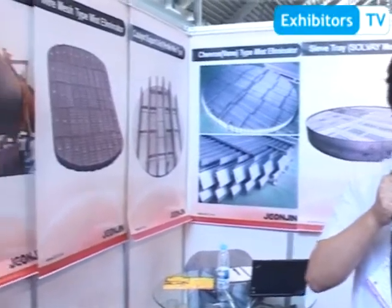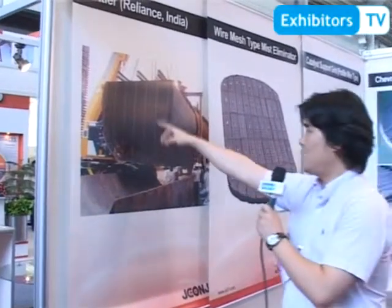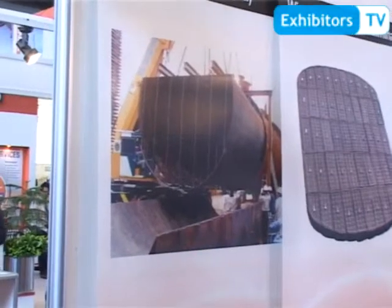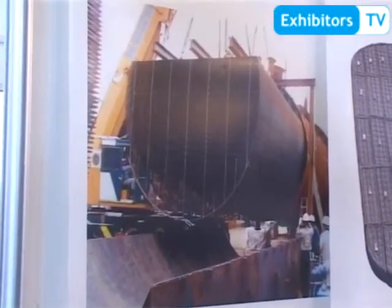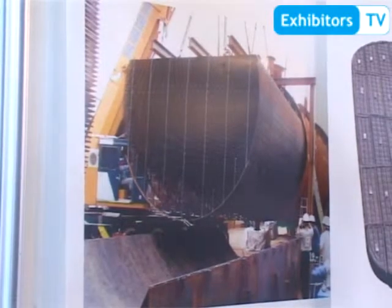Our company has 10 years of business background, and our company provides and fabricates every internal. Our internals are for mass transfer and chemical reactions. This is a settler, a very big volume, and especially we are the sole fabricator in Korea for these items. This is one of our experiences for Indian customers, the Reliance company.